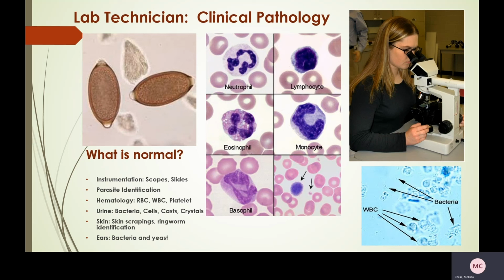Blood sample analysis can give a lot of information that leads to diagnosis of disease or illness, and students will learn to differentiate different blood cells and quantify them. Urinalysis findings will aid in the diagnosis of urinary tract infections and illnesses. Skin cytologies will indicate the presence of infection or microscopic mites, and ear cytologies will indicate the presence of bacteria, yeast, and mites.